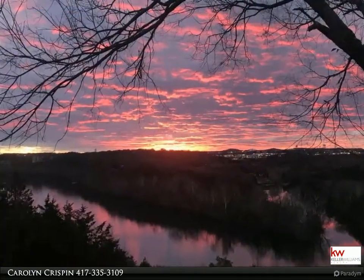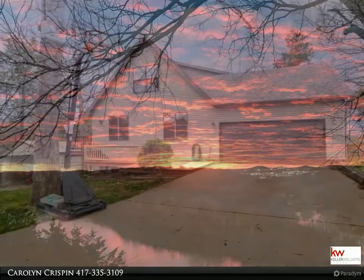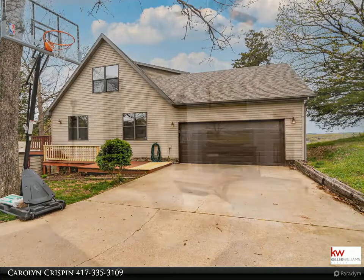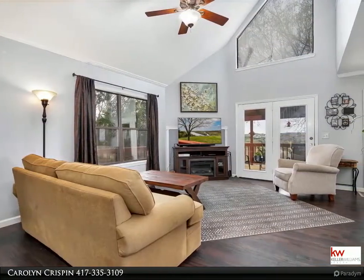The phenomenal views of Lake Taneycomo and the rolling Ozark Mountains across the horizon right out your back door will take your breath away. You will feel like you're sitting on top of the world when relaxing on the expansive deck, complete with 11 by 24 covered area and additional wraparound uncovered areas.